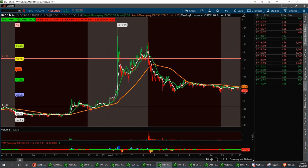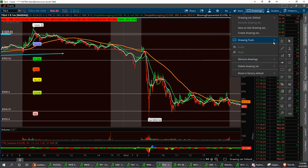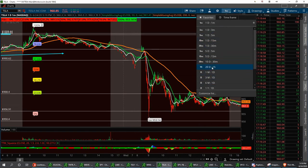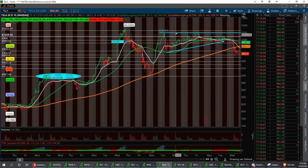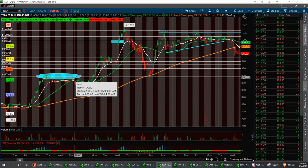IBIO, what's it doing? 156. So we're going to look at Tesla. Now we did kind of close in a descending pattern right here. We have a support level right here at 559.85, so we're still in that area of support. Let's pull up the 20-day and have a glance at it real fast. I called a little channel in here. So it can come back down to this $900 area, and that's where it's got to hold. That's your low support.